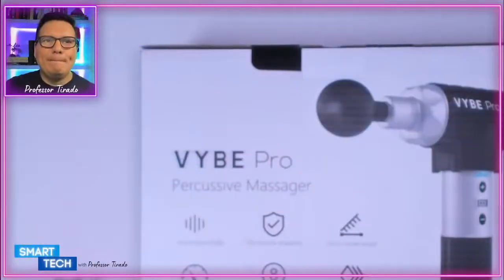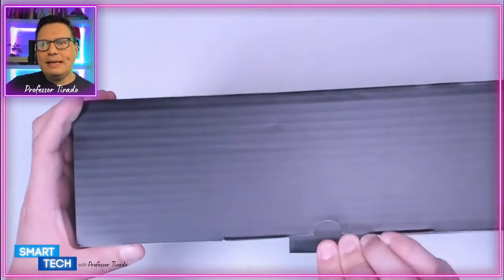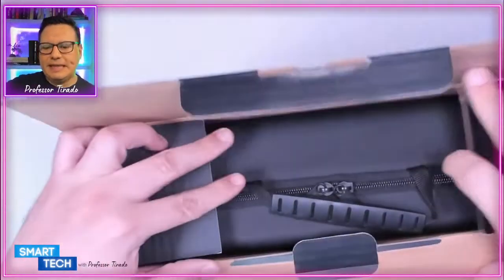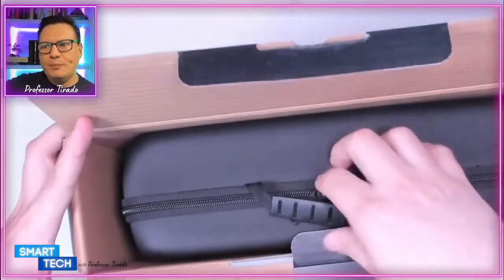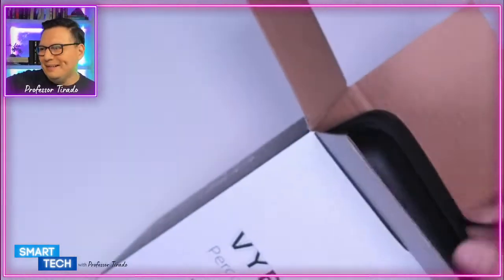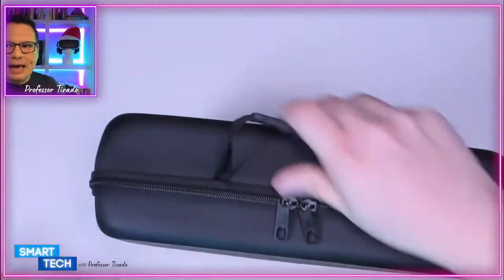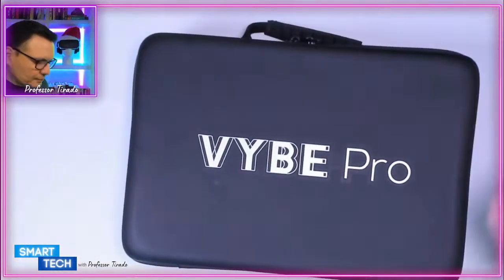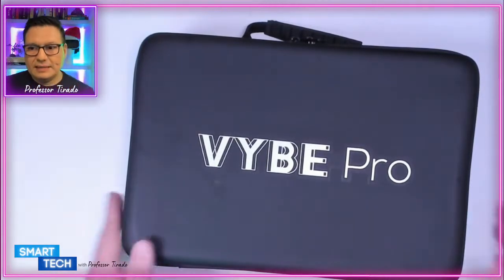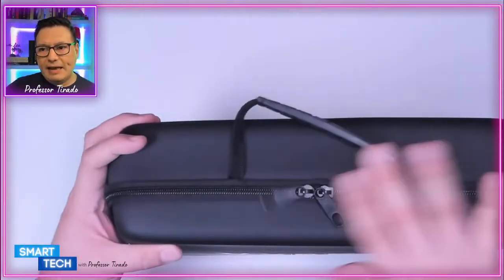But let's take a look at this one. So this is, again, the Vibe Pro massager. Now, what I like about it is that it comes with eight pieces, so 8 different attachments that you can choose from. You probably wouldn't think this, but it does come in handy, especially if you pull your back or you have areas that you are looking to massage, especially if you have been working out, or you have some tension in your calves or anything like that, you can pick something like this up really easily.